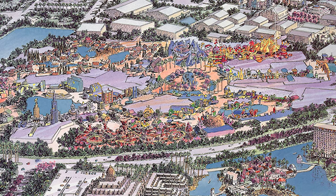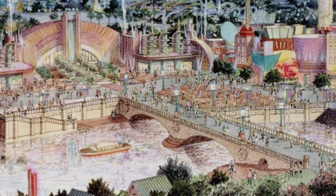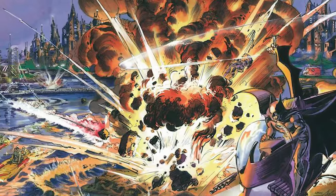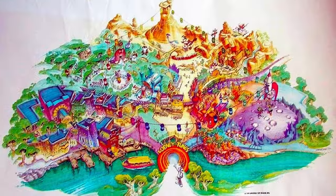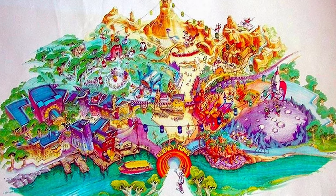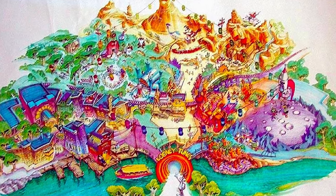So originally Universal wanted to open a second park here, right? Second park outside of Universal Studios Florida. They wanted to call it Cartoon World. So it was basically themed around, obviously, cartoons, but instead of Marvel, we would have DC. Instead of the Jurassic Park area, we would actually have a Looney Tunes themed area. So a lot of WB properties.